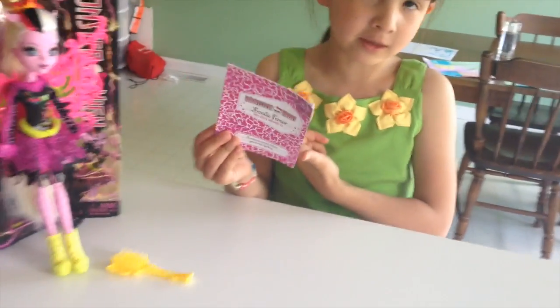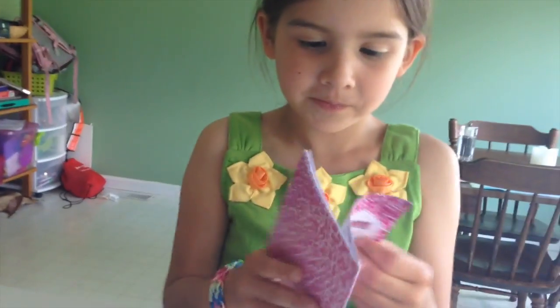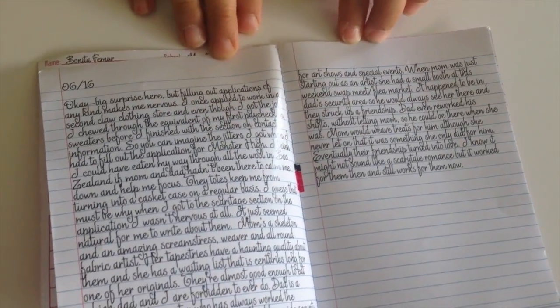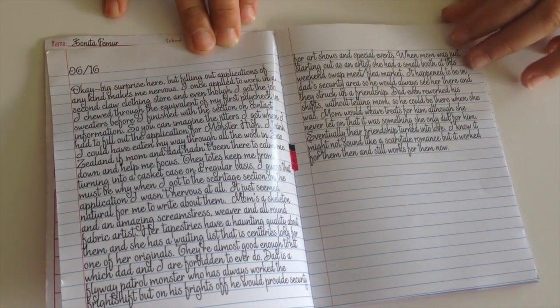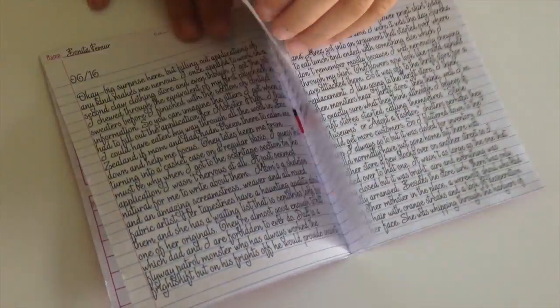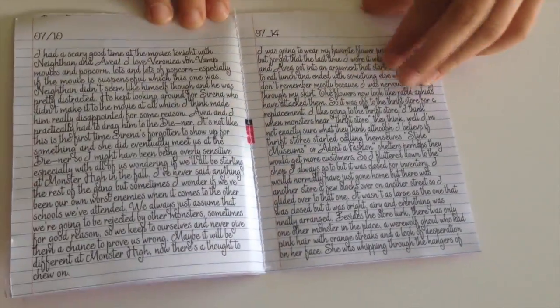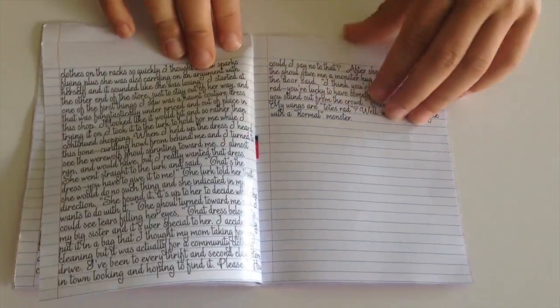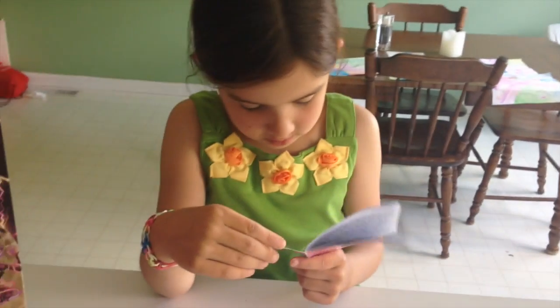She always says something like that, like they don't want you to read your diary. And then it says all this stuff. If you want, you can pause it and read it. She's 16. And then it says about me. Okay. So it says that she's 16.